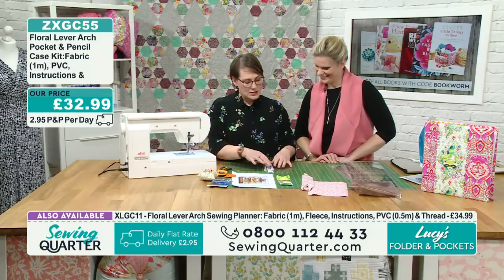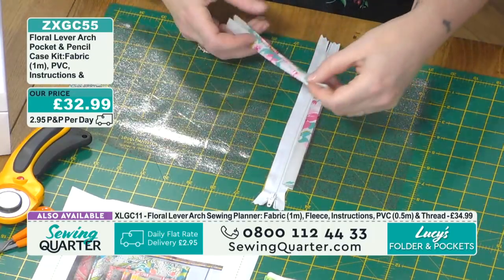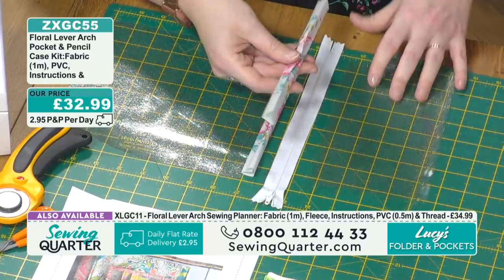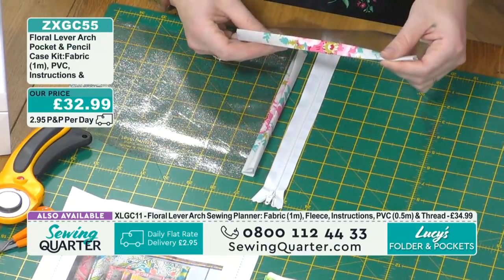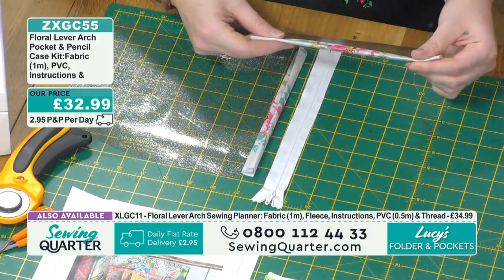So the first thing, we need to hold that in place. And then what I'm going to do is, because they are slightly different, I might flip one over so they look nice. So don't feel you only can use one side. You've got two sides, so pick the one that you like the most.